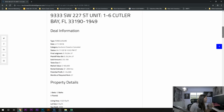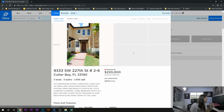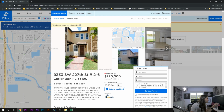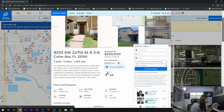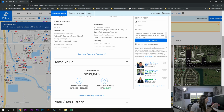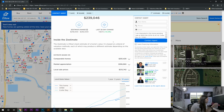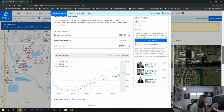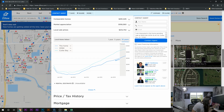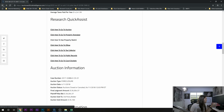I think the rental is more than $1,300. I think we're coming in a little low. Let's see, what does Zillow say about this? Look at this. Pending for $220,000. That would be interesting to see if they sell that for $220,000. Home value, that would be an outrageous return. It's a $240,000 place, at least on Zillow. Bunch of people moving down there to Cutler Bay. Rental estimate unavailable, so we don't know. That'd be incredible if it sold for anything near that. So that's a great deal. That's definitely a great deal.